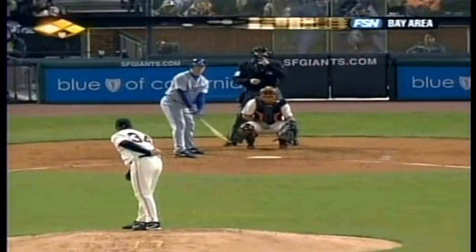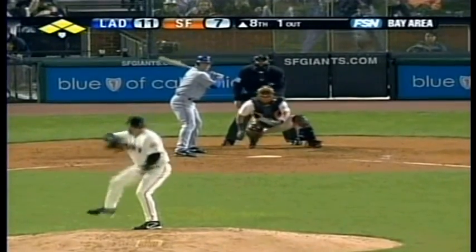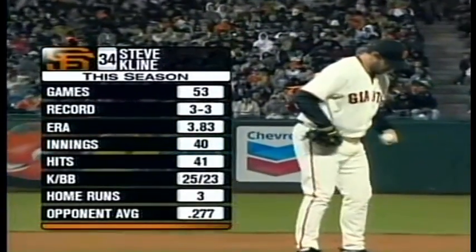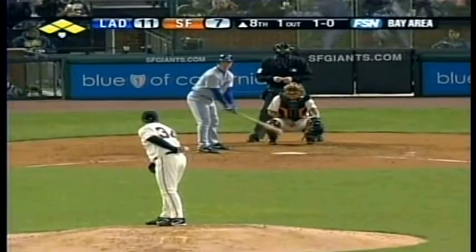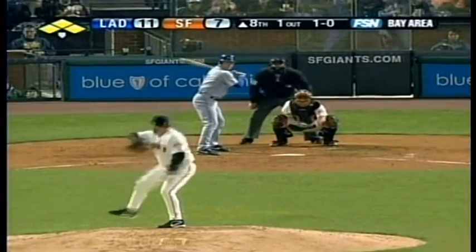Line to face Drew. Blowing away, one ball and no strikes. Steve Klein, 54th time he's taken the ball, 3-3, 3.83 ERA. And he's a sinker baller, and that's what the Giants are looking for right now. They're looking for a ground ball to get out of this inning.